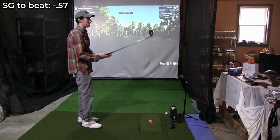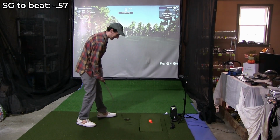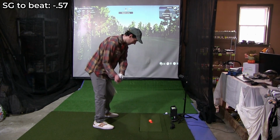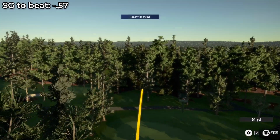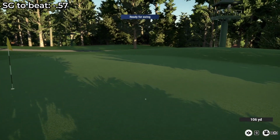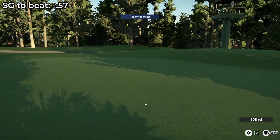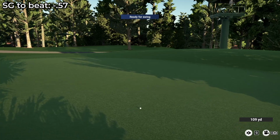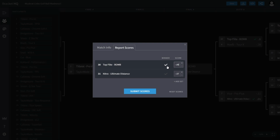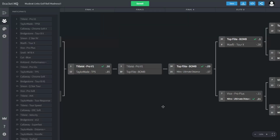And now it's the Top Flight Bomb's turn. Minus 0.57, the number to beat. Gotta get up onto this green. Here we go. It's up, it's very high. I think we're clearing the ridge though. Do we stay up there? Yes, indeed, no problem. It's the Top Flight Bomb, the 30 seed, versus the Pro V1, the stolen number 1 seed, in the finals. This is gonna be big.